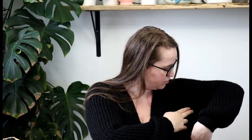I love the fabric. It's very soft, but it is getting pretty fuzzy, so I am afraid it's gonna pill quite a bit. I don't have any pilling yet, but I do only wear it for short periods of time because in my house, like I've said before, if you've watched any previous episodes, it's very hot. I'm currently wearing shorts. I'll probably end up taking this off immediately after I'm done recording.